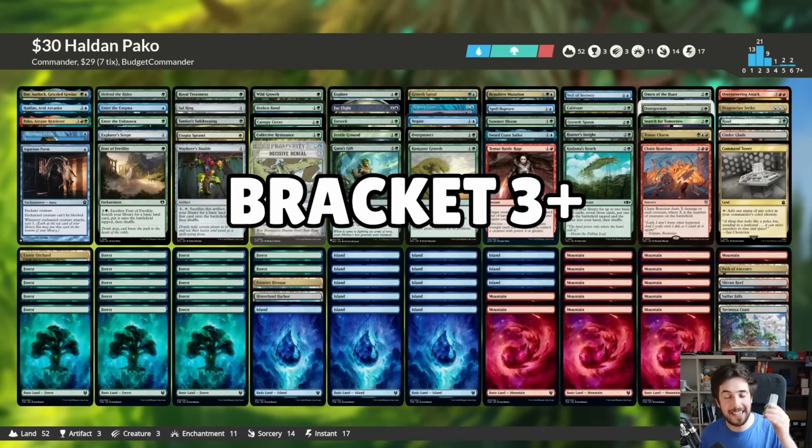This deck I would not play against precons. It's much stronger than a precon. It's very oppressive, very fast, but at least this version is very solidly bracket 3. It's not like a high-powered deck, and my version has like 60 or so lands, so the deck is mostly just lands. So it could be a lot more powerful, is what I'm trying to say.